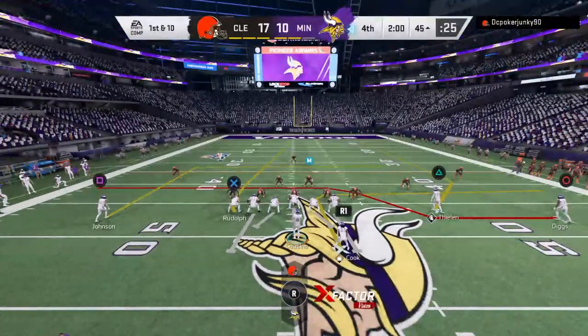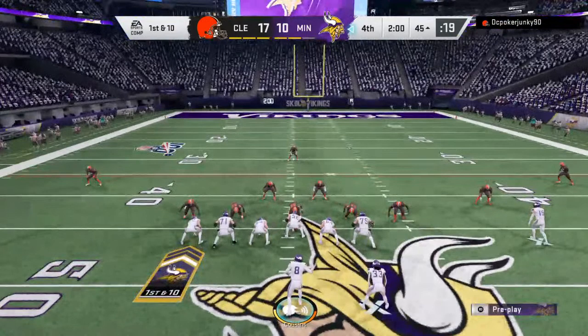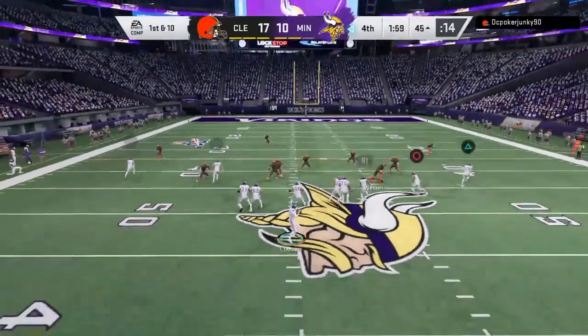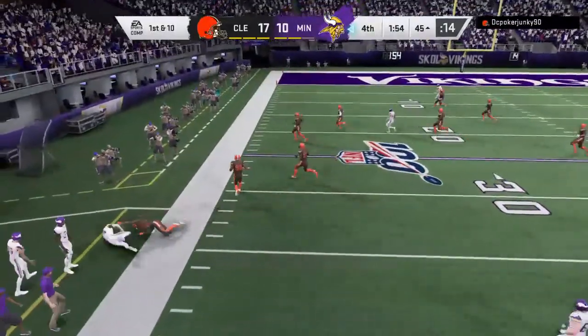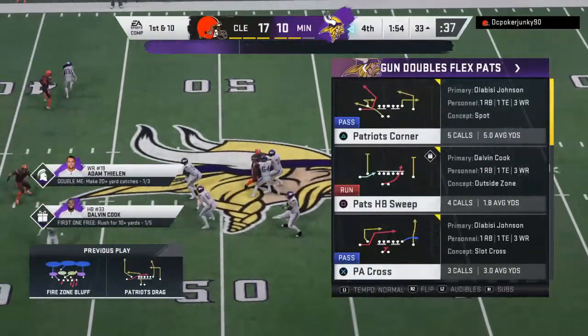The Vikings in possession of the football as we get you reset. And let's see what they've come up with offensively after having time to talk it over. First down. Here's Cousins. It's complete to Diggs. 12 yards there. First down, Vikings.